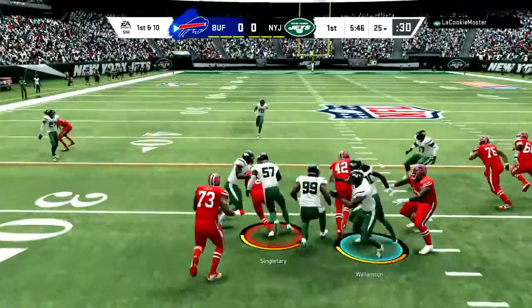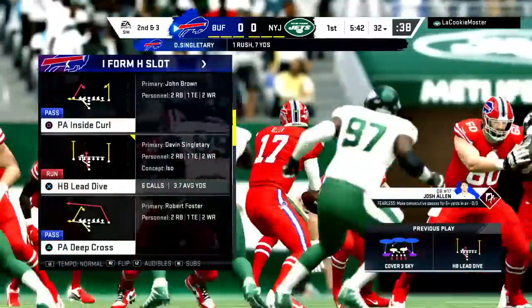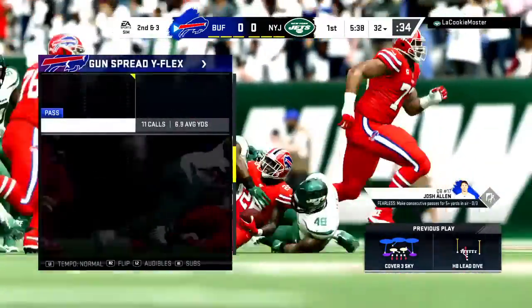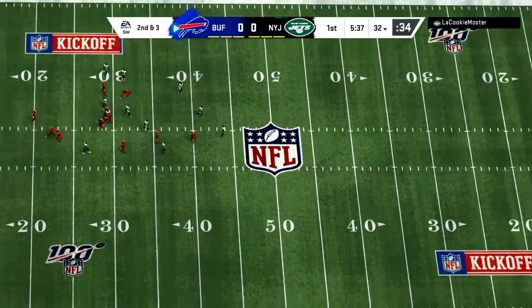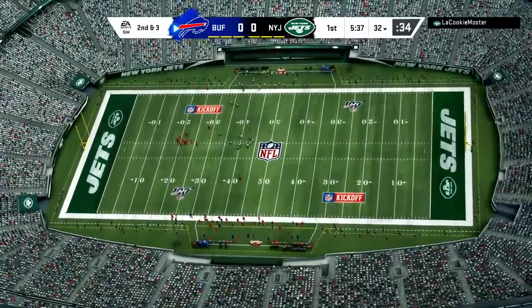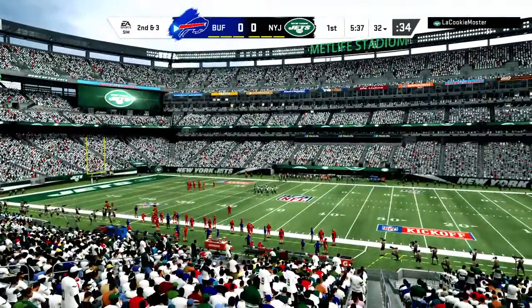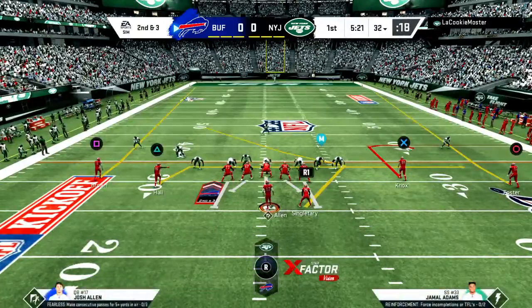This is the 3rd-round pick out of FAU, Devin Singletary. And he's going to be dropped following a pickup of 7 past the 30 to the 32. A solid run on 1st down, gain of 7, leaves him with a 2nd and 3. 2nd and 3 at the 32-yard line. So they'll come up after the gain of 7 on a 2nd and 3.